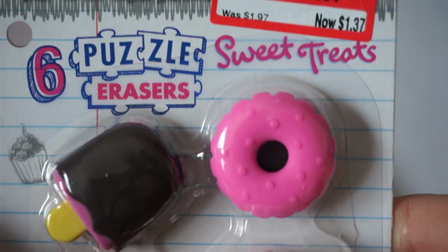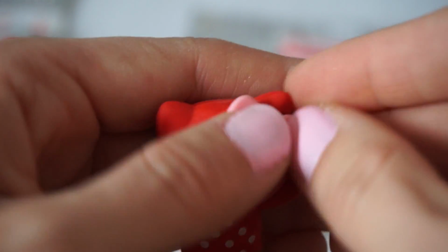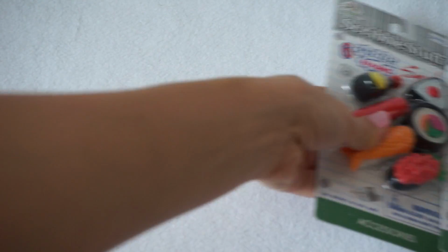Now these are puzzle erasers. And pretty much what that means is you can take them apart just like the Hello Kitty. And we'll look into more depth with that when I open them. I never thought that I would find these in the US, so I'm really happy to open these up. And depending on my thoughts after I open these, I might end up buying more. Let's start out with the sushi.